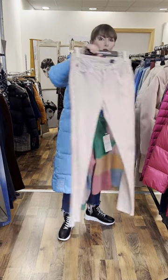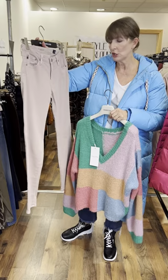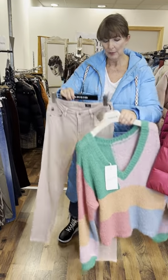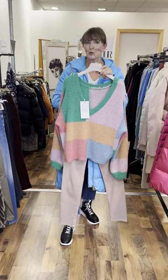And I put it with the blush nude pair of jeans. And these are Adrienne Goldschmidt, so AG jeans, size 10, priced at €130. But again, look how well these two work together.